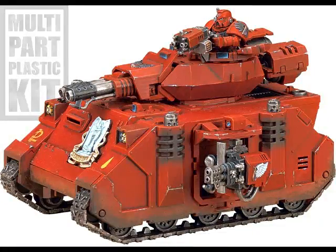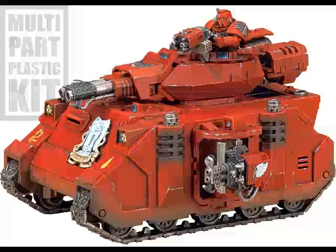That means you can go 6 inches and fire all weapons, or go 12 inches and fire one main and all defensive. So all of our old Baal Predators with the twin-linked assault cannon and the heavy bolters will still work perfectly fine. You can go 6 inches and fire everything. And you don't have to roll for overcharged engines anymore, so that's fantastic.